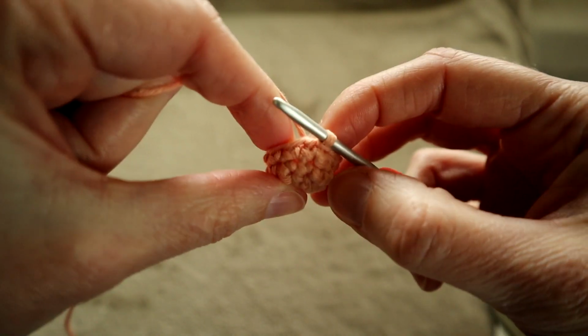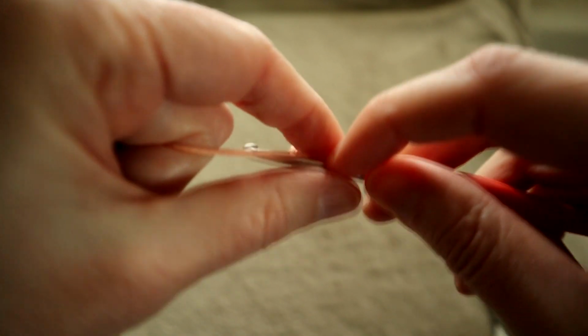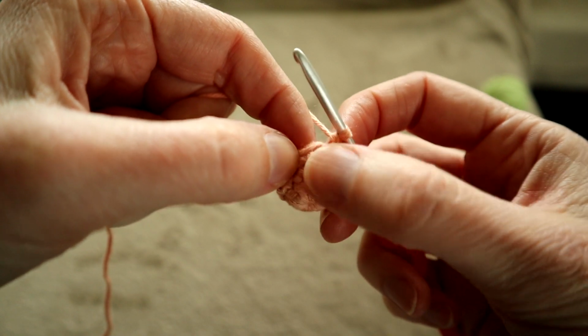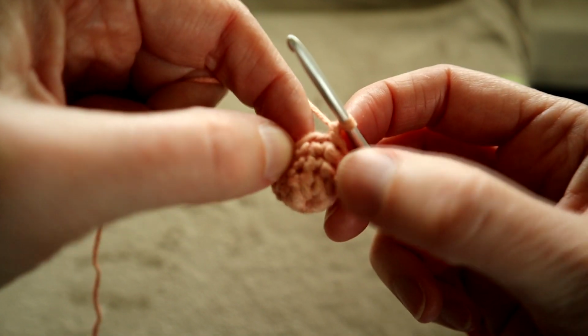Okay, so 2 rounds. Now what we're going to do, I want to pop it out this way as well towards you. Then we're going to do a little chain 1 and we're going to single crochet 2 stitches together. So I'm going to do the invisible decrease. You can do the normal decrease.